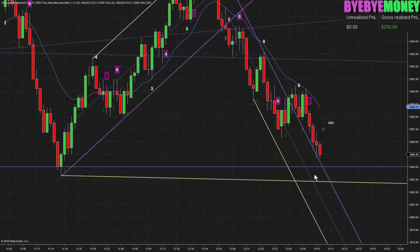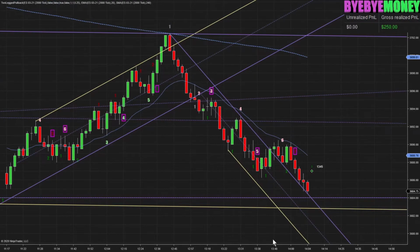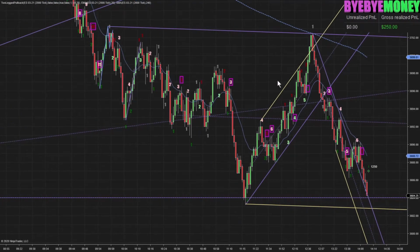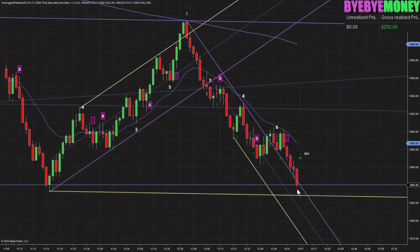I'm looking for a trade off the bottom of this trading range. The reason I consider this a trading range rather than a trend, like a break down to be a trend, is that in my mind these are overlapping bars, two overlapping legs, which creates a trading range near the bottom. Once we hit this, we will be looking for a long here.